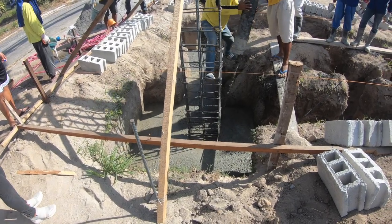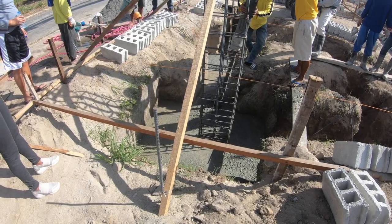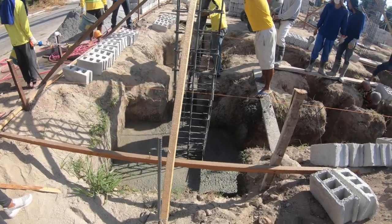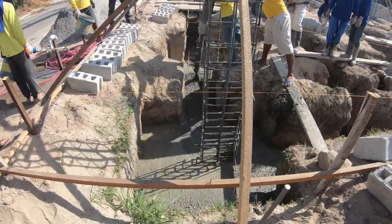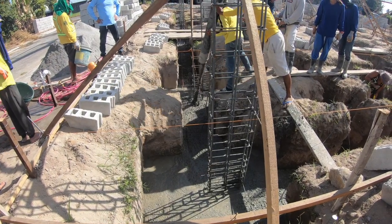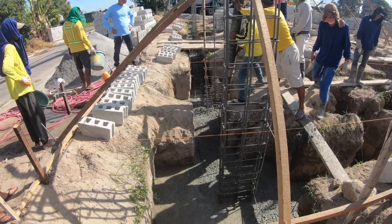So here we are starting over. They're going to continue down the foundation wall all the way around to each column footer and foundation wall the rest of the way around the building.